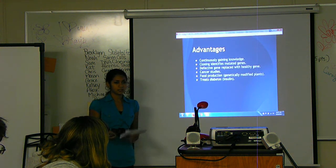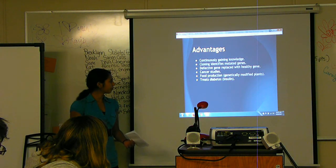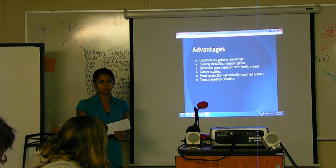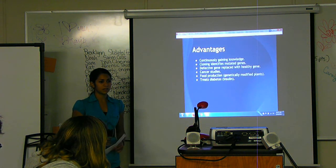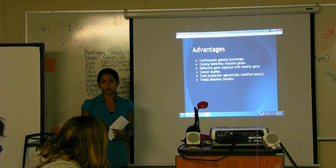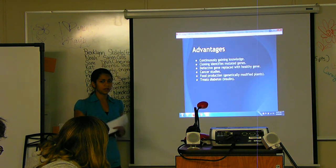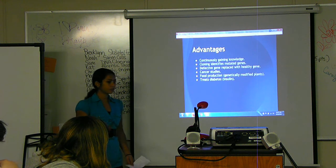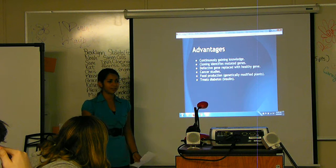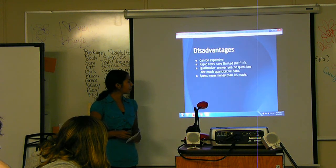The advantages are it's continuously gaining knowledge. They can use it to identify mutated genes. This helps in cancer research because they can target which genes are mutated, and then they can try to come up with a cure based on that. They can replace a defective gene with a healthy gene. They use it in food production, as I'm sure you know, through modified plants, and it can treat diabetes with insulin.